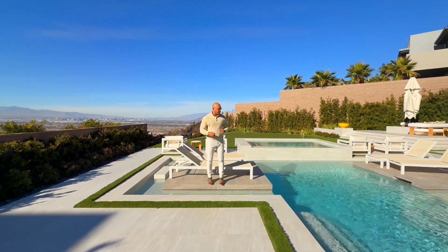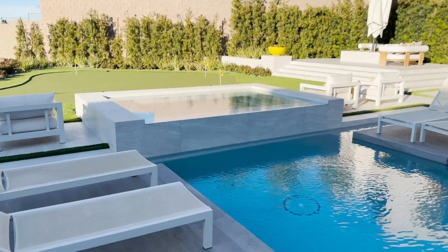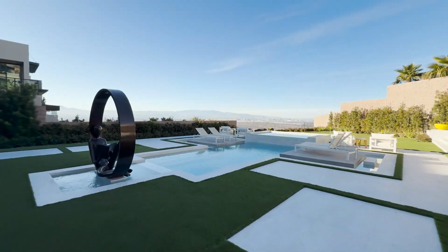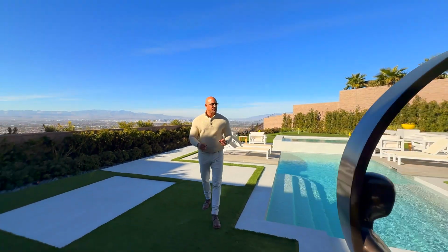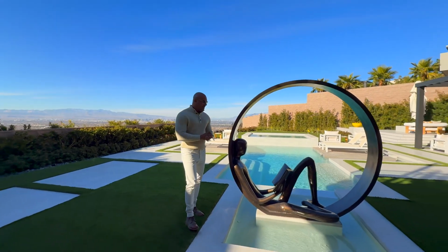So it's absolutely incredible. Then over here to the right, we have this elevated jacuzzi, and this is a massive jacuzzi. It's almost about 2 times the size of a normal jacuzzi, which is much more functional for year-round activities. And then coming back, all these steppers are flanked with this artificial turf, which is incredible. And this is just wonderful.